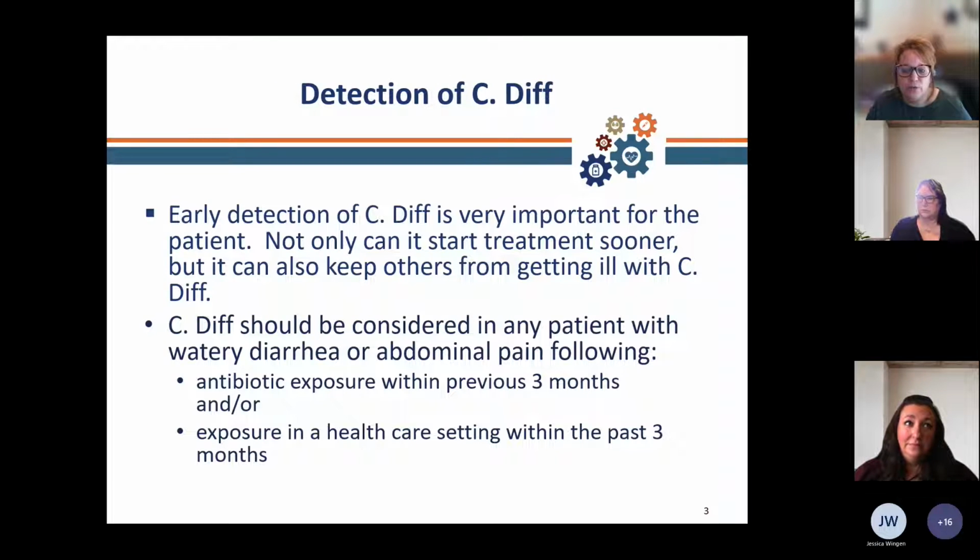Last week, Tammy shared with you the decision tree for diarrhea management, and that tool will go along, and we'll talk about that after we review the slide. Early detection of C. diff is very important for the patient. Not only can it start treatment sooner, but it also keeps others from getting ill with C. diff. We all know how contagious C. diff can be. C. diff should be considered in any patient with watery diarrhea or abdominal pains following an antibiotic exposure within the previous 3 months, or an exposure to C. diff in the healthcare setting within the past 3 months.